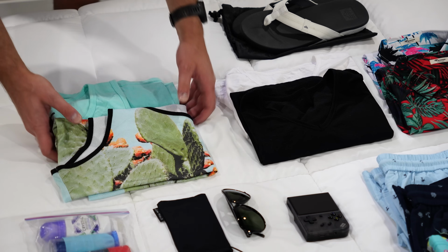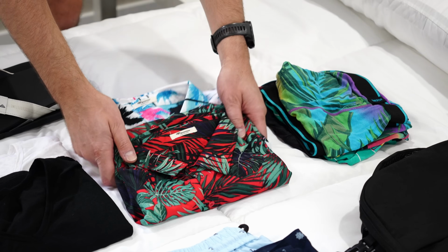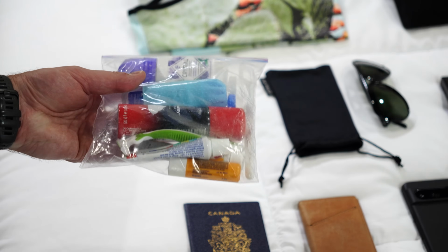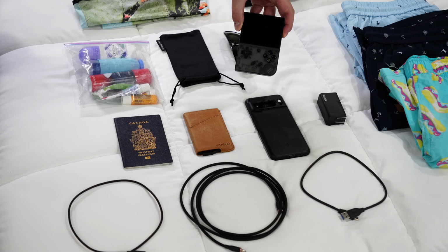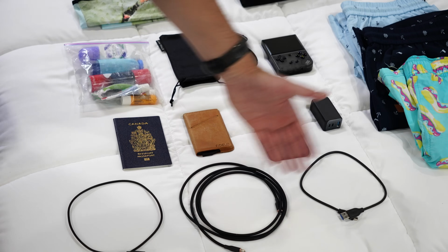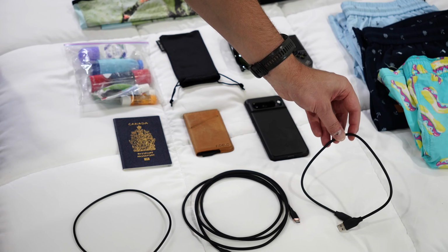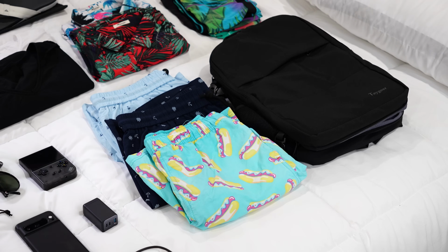For hot weather like a beach destination, we are taking a pair of flip-flops with their own bag, 2 tank tops, 2 t-shirts, 2 dress shirts, 4 pairs of underpants, all of our toiletries in an approved 1-quart Ziploc bag, a pair of sunglasses and their case, a retro handheld for video games on the plane, a charging brick with multiple inputs, our phone, wallet, and passport, a selection of charging cables, one specifically for a smartwatch, a nice long one for our phone, and a spare one for everything else. 2 pairs of shorts, 1 pair of swim trunks, and our personal item size backpack to fit it all in.